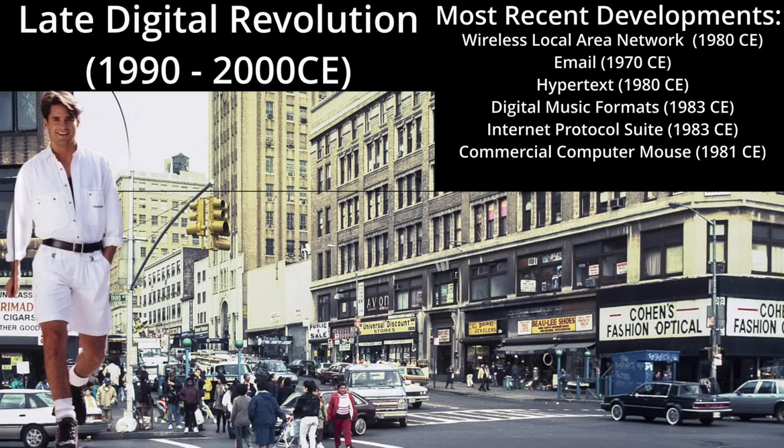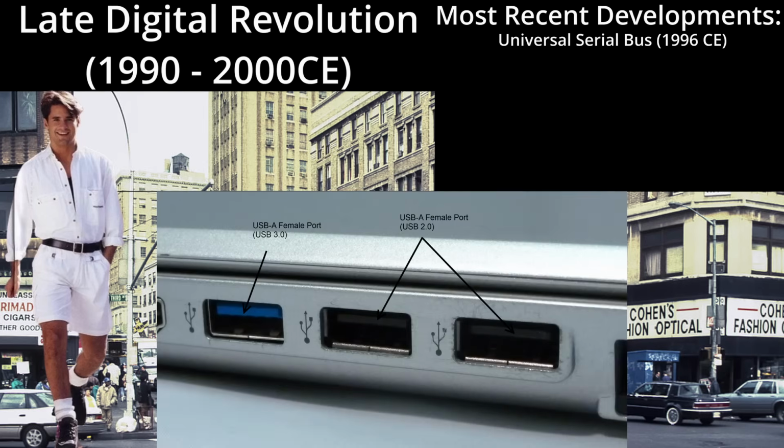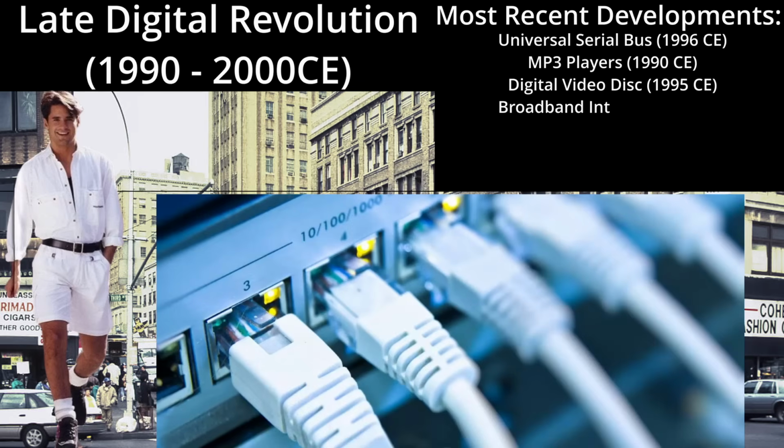The late digital revolution is here, which according to my YouTube statistics, most of you are born in. But I have a feeling some of you are a little younger than that, but I digress. Let's just get to the technology. Smartphones just got invented by IBM and USBs, which are becoming the standard for transporting power and data. MP3 players help play MP3 files, which carry much more information than those outdated MIDI files. DVDs just came out, simplifying both music and movies for consumers. While broadband internet has become so successful that it's basically the only internet used all the way to modern day.